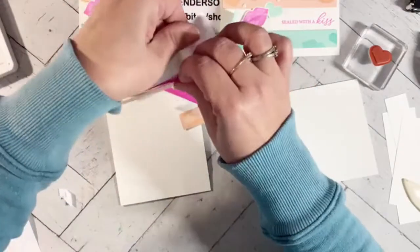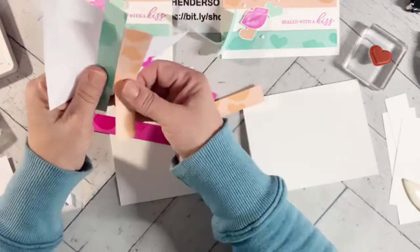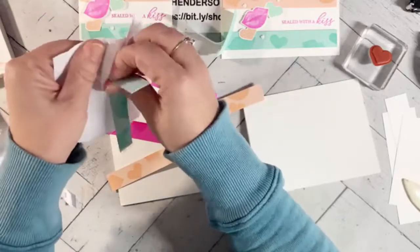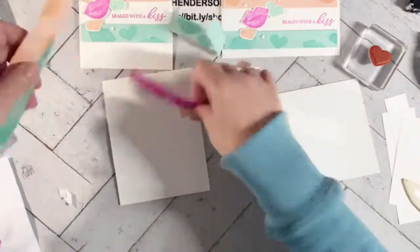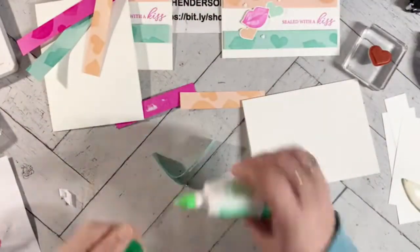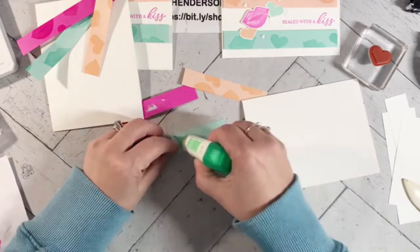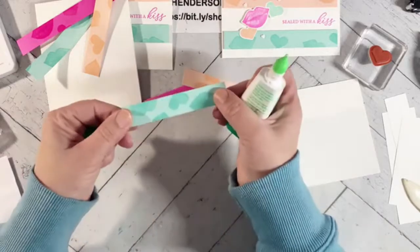I'm going to go a little more careful on this one. I might have added too much glue. I should have just added just a tad bit of glue. Okay, I'm just going to go ahead and stop and fix this one just by adding some liquid glue. Okay, it's all fixed. So look, you can't even tell.